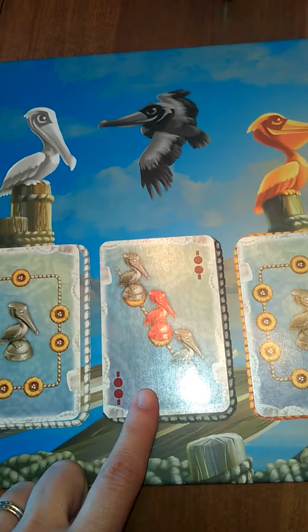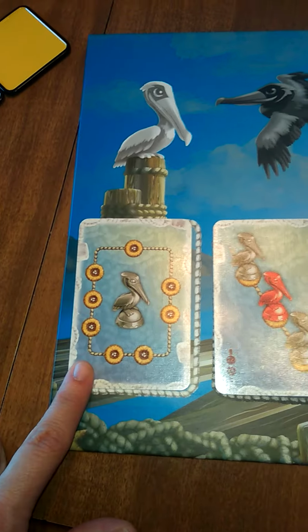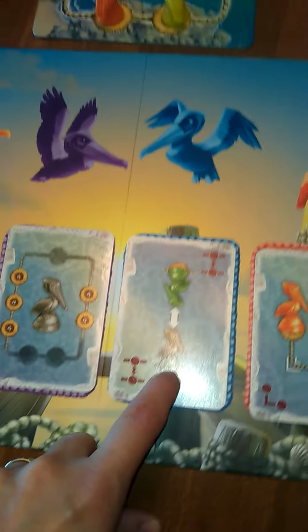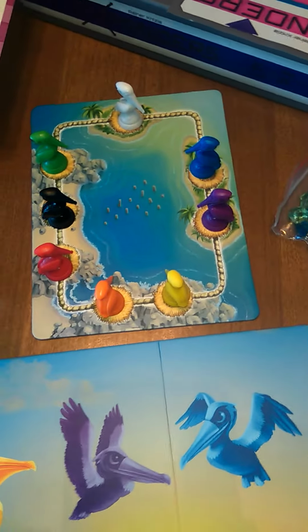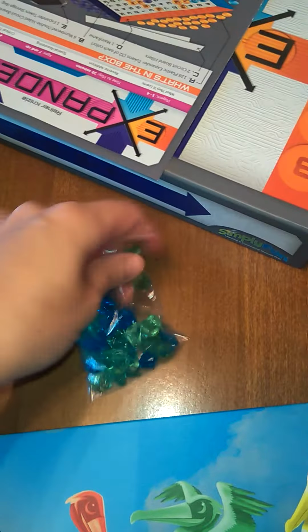For example, the black pelican wants to be next to the red one. The white pelican is pretty chill. He's happy to be anywhere. The blue pelican wants to be across from the green one. So you have a timer and you try to set all the pelicans in their happy spot before the timer runs out. Any pelicans that are not in a good place for them, you're going to end up getting a penalty stone. So that's a really fun one too.